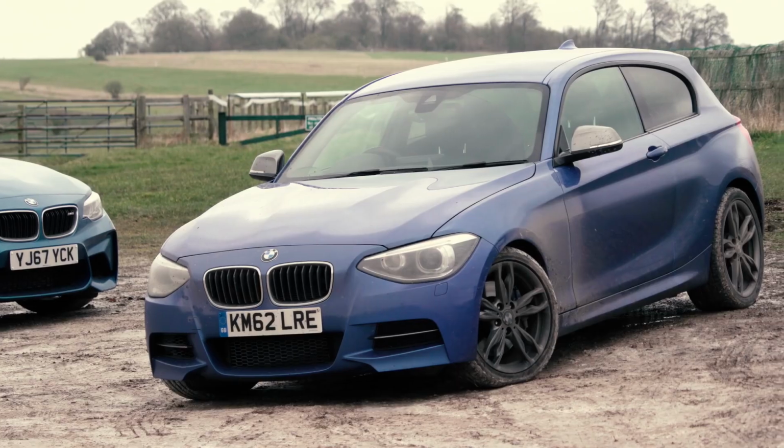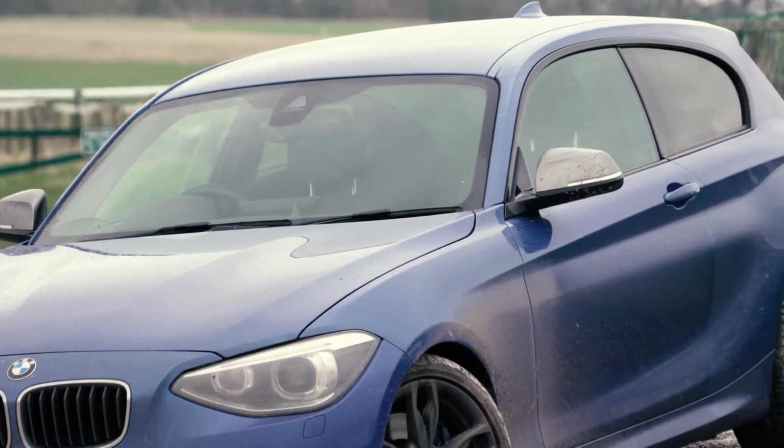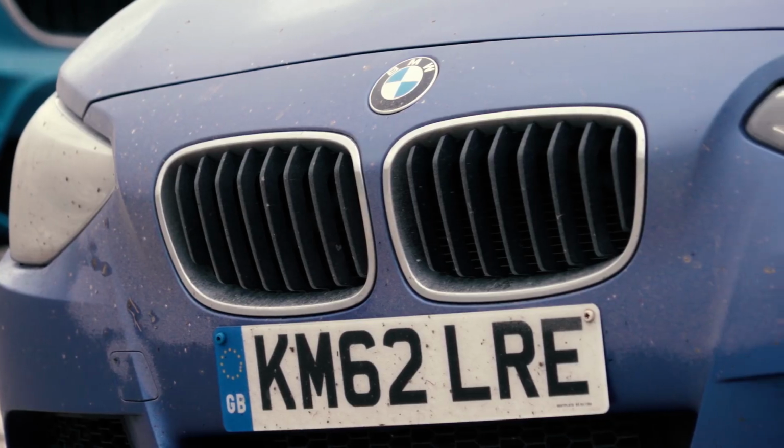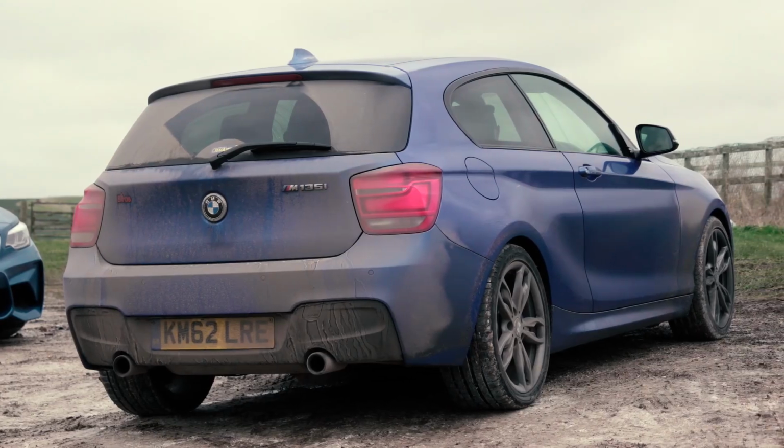Last summer, we bought a 30,000 mile 2012 car for £17,500. Today, prices start at around £14,000. Working with BMW specialist Birds, we've upgraded the car over a course of a few months.